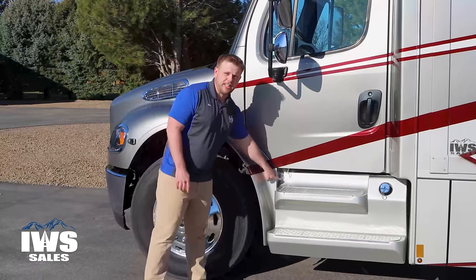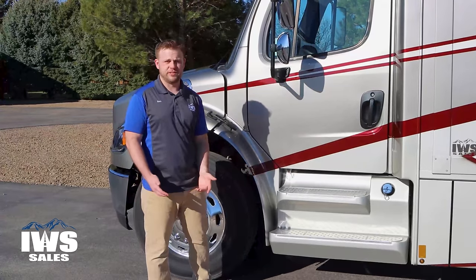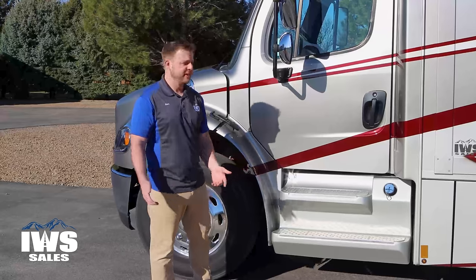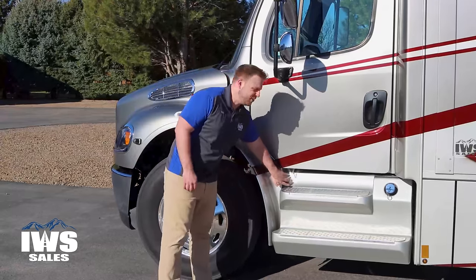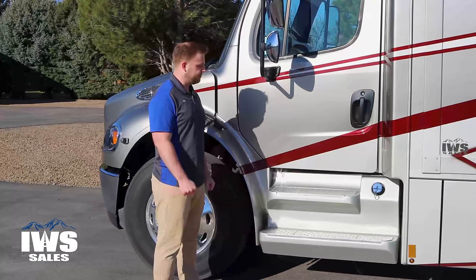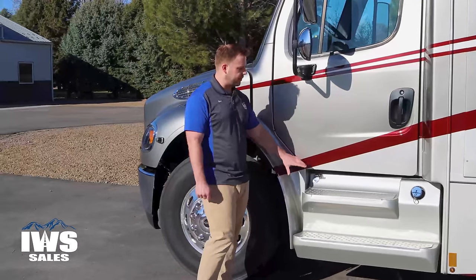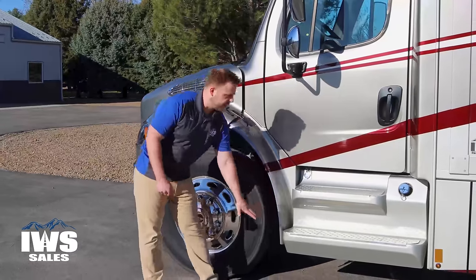We have an engine block heater right here. In Idaho, we don't typically have to do that, but if you live in Canada or North Dakota, like a lot of our friends do, this is a great feature, already put there, just plug a cord in, good to go. Renegade does a nice job in Freightliner combination of making this look very, very nice.